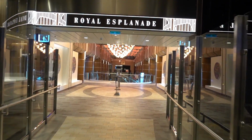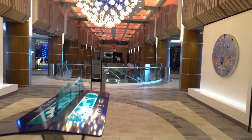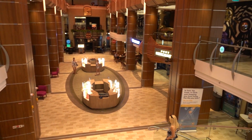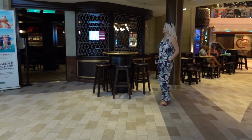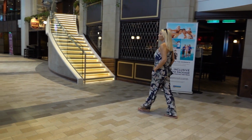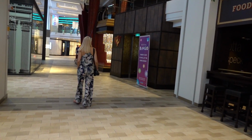At the heart of this ship is an area they call the Royal Esplanade. You can't miss it. It's a two-story, somewhat open space surrounded by shops, bars, and a few premium and otherwise restaurants. It's located on deck 4 and 5 and right around the center of the ship. As we walk towards the front of the ship, we pass an Irish pub, which has a decent selection of craft beers and some creative cocktails.